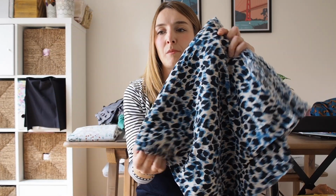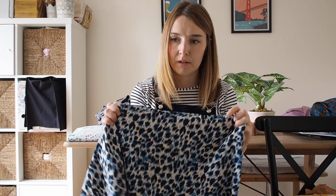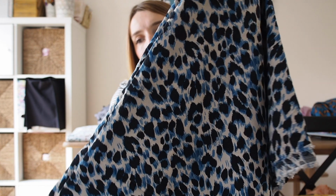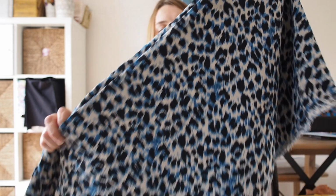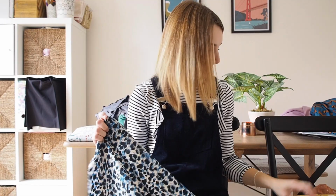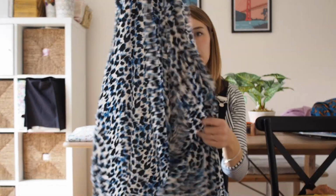Last but not least, this is a fabric that I've had in my stash for a long time as well. I think I got this in the summer, with plans to make a summer dress with it, but I never got around to it, or I didn't know what to make with it. So I'm going to try and save this up for autumn and winter. You can see it's a blue animal print. It's a viscose again, and it feels a little bit thicker than the one I just showed you, but it's still drapey and lovely.